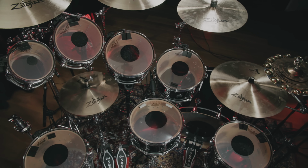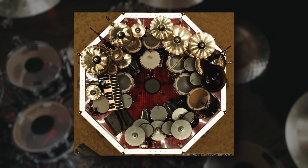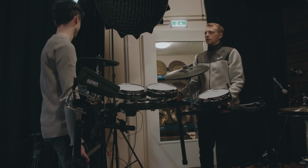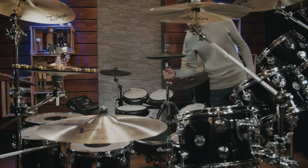In his last years, Neil set up a large acoustic drum set around himself and had electronic drums on behind himself, which he would turn to and play for certain songs of Rush's live shows. So we set up a Geva G3 electronic drum set behind Pascal as well to make it look just right.